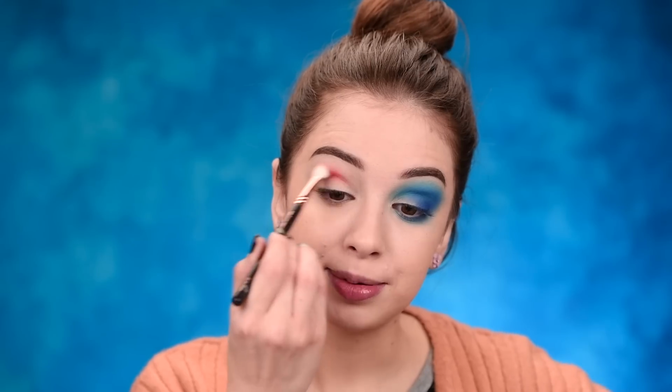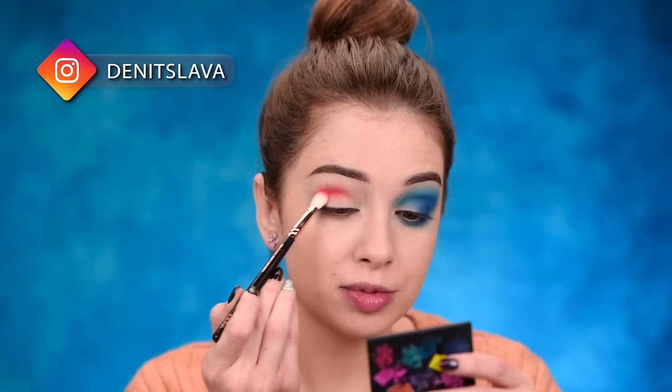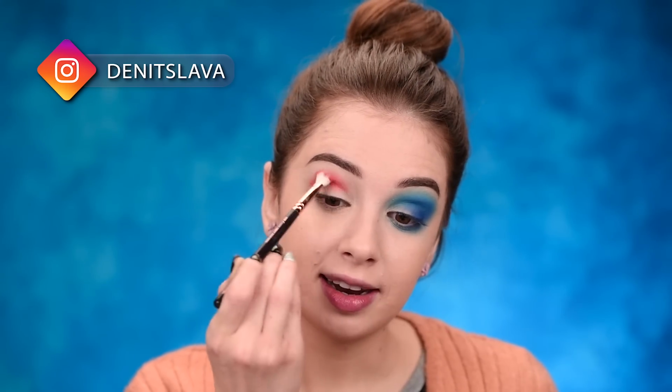Ooh, I absolutely love this palette, you guys. Whenever I'm doing more colorful looks, whenever I'm going for some drama on my face, this is the palette that I know will do the job.